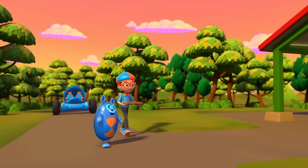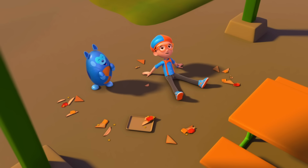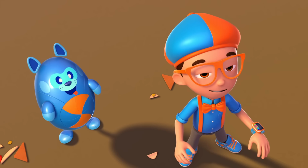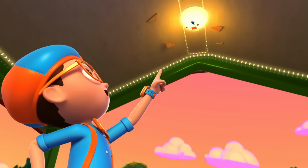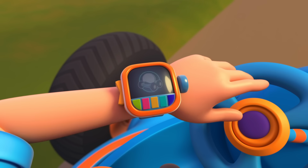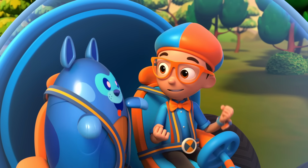Yum! These turkey sandwiches are going to be delicious! Oh, what a mess! Hey, look at that fly walk on the ceiling! I wonder, how do flies walk on the ceiling? I'm gonna need wings and spider legs! Wings, spider legs, confirmed. Activate Blippi Station!